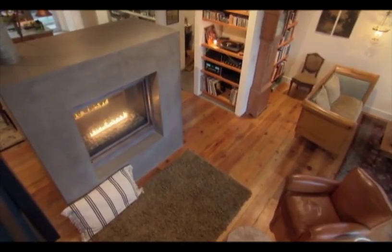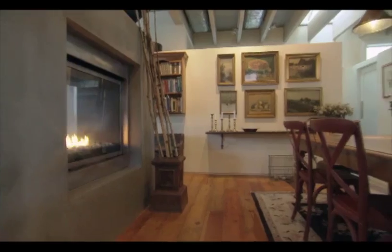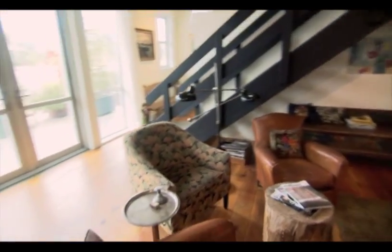The large open space is anchored by a concrete fireplace. One of the things that we did was put the fireplace right in the middle, just kind of to separate the rooms a little bit. It feels open, but yet you do have your spaces.